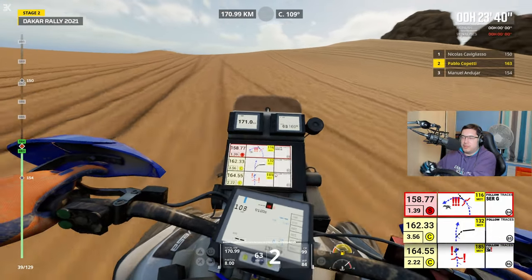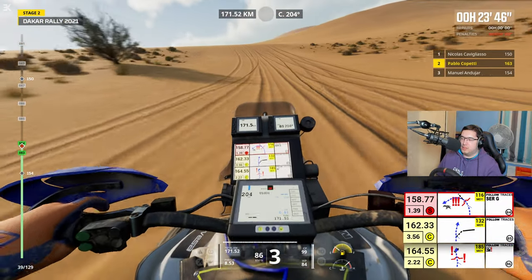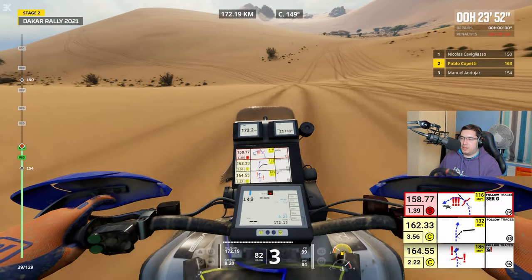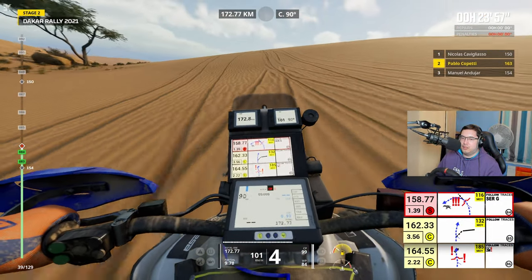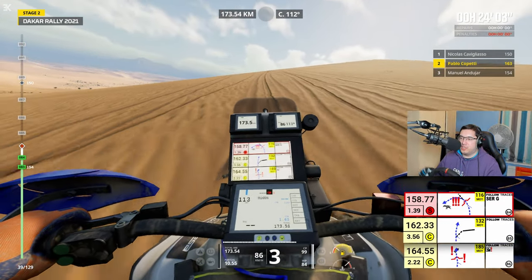Huh? Why is it going backwards? Oh no, hang on. This is where we turned off. The previous waypoint, then 116 here. Right, now I remember where we are. Oh, okay, yeah, I went straight, so going this way. Alright. Well, there goes our hunt of Nicholas down the drain. Now we've got Manuel like 20 seconds behind us.